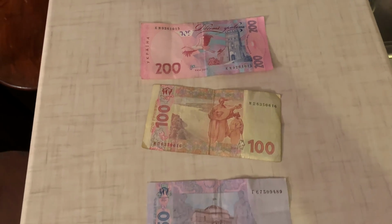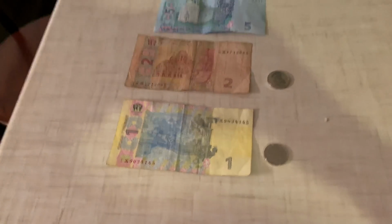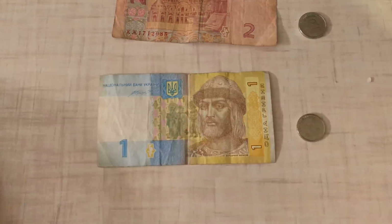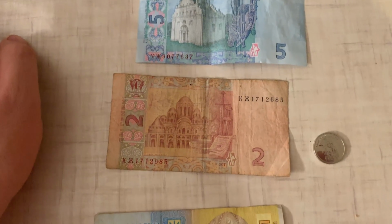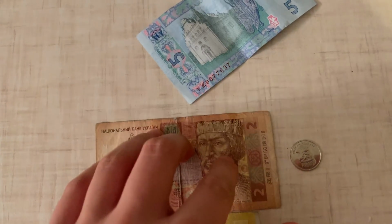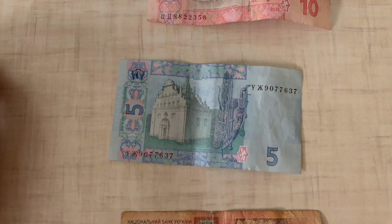So, you want to go shopping, but what will you spend? I collected the most common notes and coins you'll come across in Kiev. Each note has a monument and a person on it, and they're all different colours and sizes. The yellow-blue 1 note has Vladimir the Great and his fortress in Kiev. The orange 2 note has Yaroslav the Wise and St. Sophia's Cathedral, seen in this video already. The blue 5 note has an old Cossack leader and a church in a Ukrainian village.